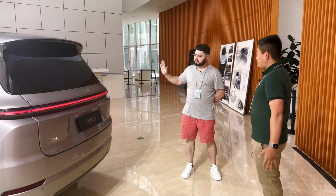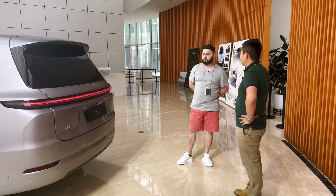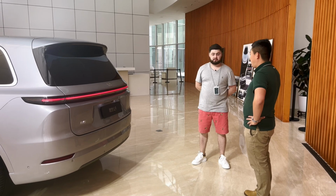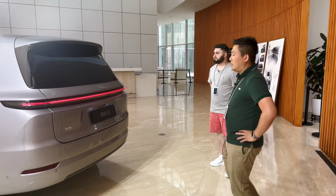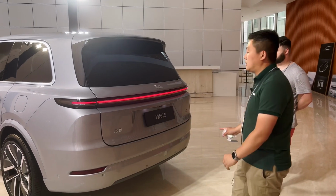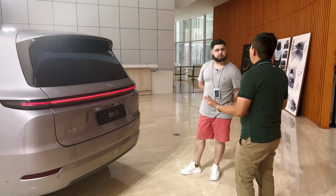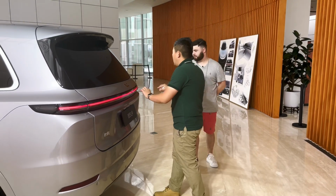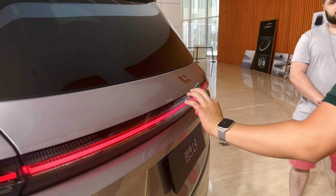This is much more than the front. This Li One, this is definitely more familiar, this rear. Yes, because you can see a strong family gene. Actually, you're very professional. This shape is carried over from Li Auto 1, to improve the dynamic features. And also the floating light.